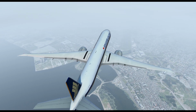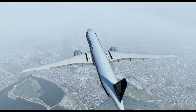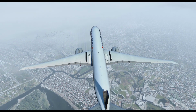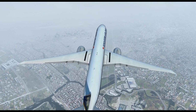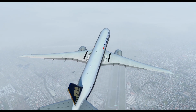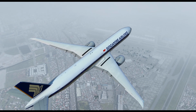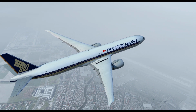There's Manila Airport down there. Kind of make it out through the haze. We're going to overfly it and turn right on heading 080 right after we pass the VOR, and then come back in, intercept the localizer, and fly the ILS 24. This is PacSim's Manila scenery, which on a clearer day you'd be able to see the city of Manila, which has been modeled in some detail by PacSim.